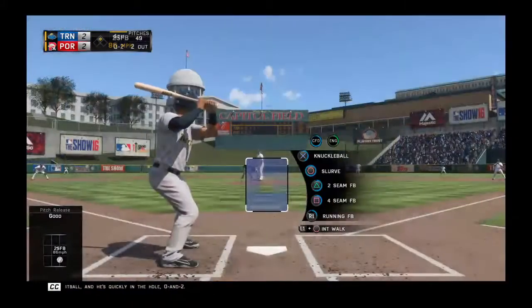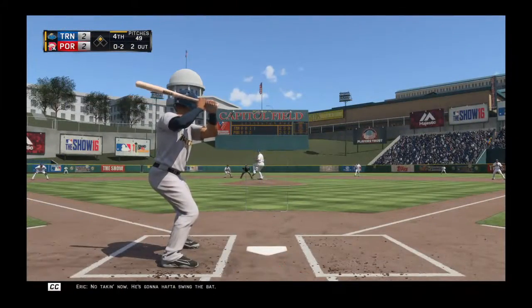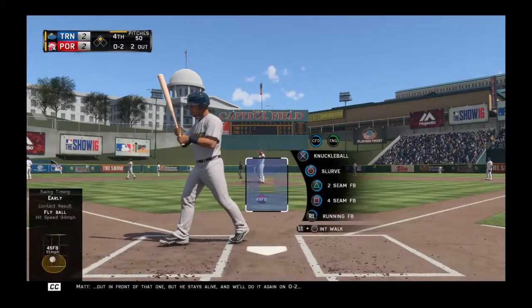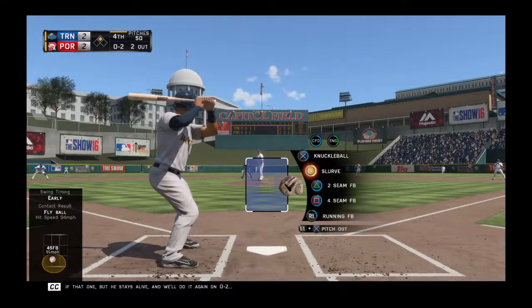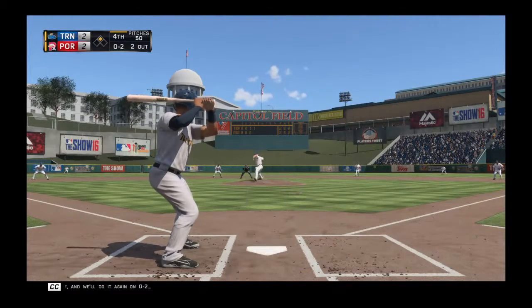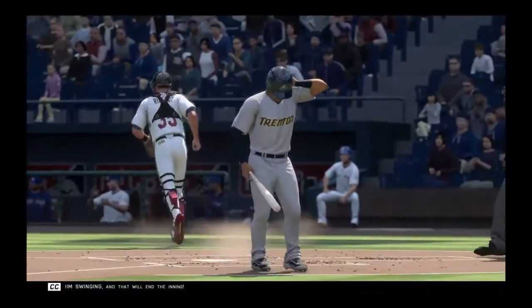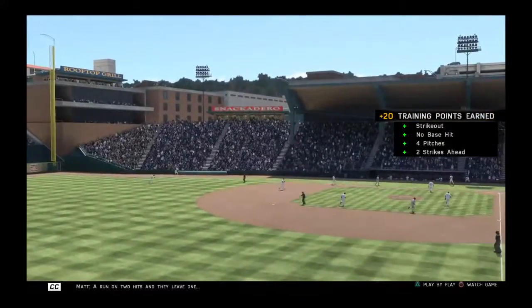Fastball, and he's quickly in the hole. 0-2. Well, no taking now. He's going to have to swing the bat. Out in front of that one, but he stays alive and will do it again on 0-2. Got him swinging, and that will end the inning. A run on 2 hits, and they leave 1.